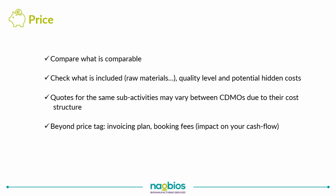Beyond the pure price tag, look also at the conditions, the payment terms that are offered by the CDMO. And here you will need to involve your own CFO. For example, look at the invoicing plan and booking fees, because they will definitely impact your cash flow. And here there is some opportunity for negotiation.